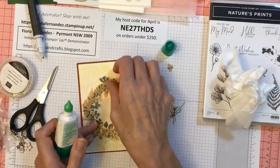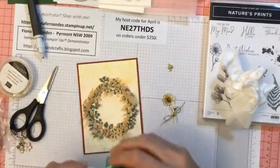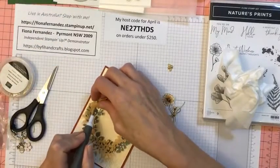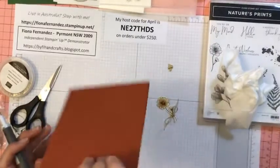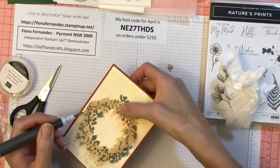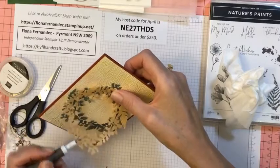Want to stick. I think we might. I've just noticed I've missed a couple of pieces here. Whoops. Shake them out. Look at them all.